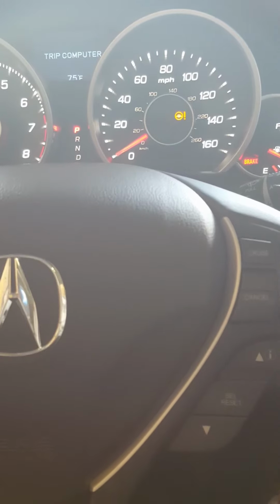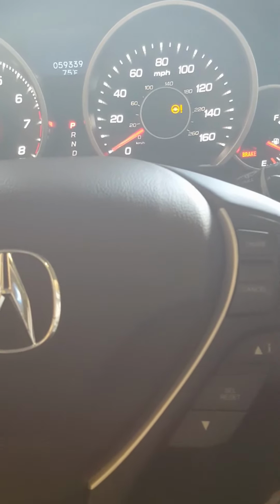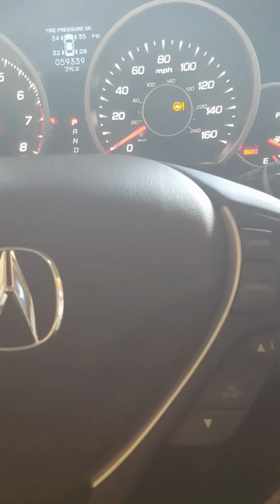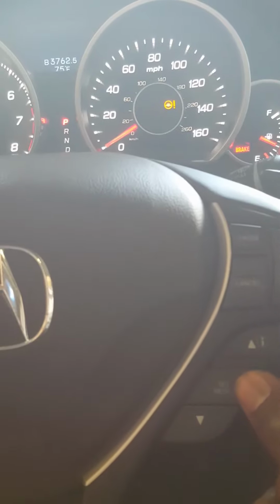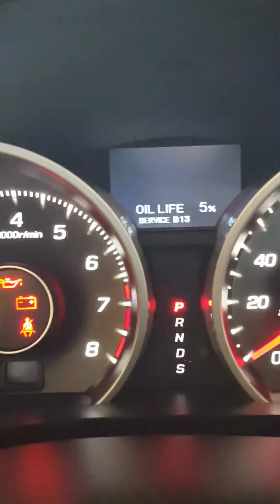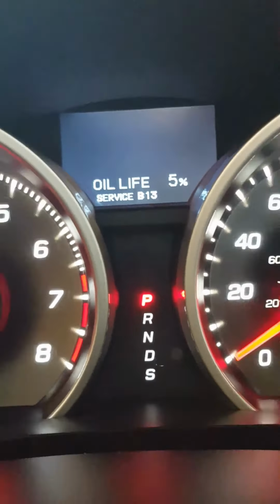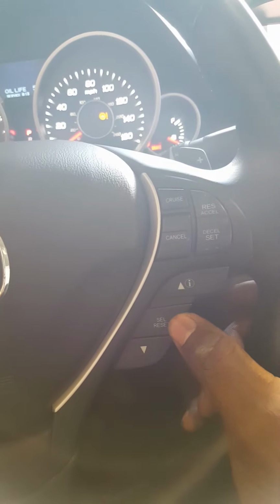Go right here. You see the computer right now? Let's see the mileage on my car: 59,339. Now you see oil life service B13. See it right here, service B13. My oil life is 5%. Now what we are going to do, we're gonna press this button right here and hold it for about 10 seconds.